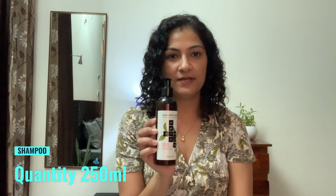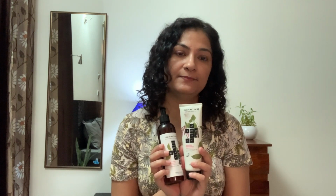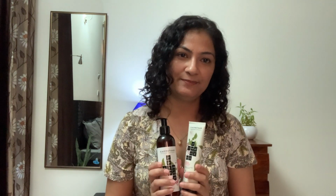The Oriflame Beautanicals Repairing Shampoo comes in a 250 ml bottle and the conditioner comes in a 150 ml tube case. What sets this packaging apart is its commitment to sustainability. Both the shampoo bottle and the conditioner tube case are made from recycled materials, emphasizing Oriflame's commitment to reducing waste, minimizing carbon footprint of the product, and promoting eco-friendly practices.